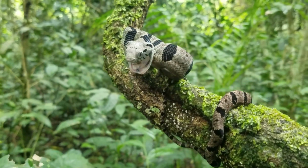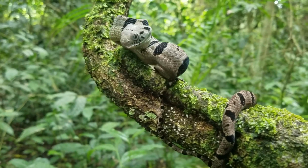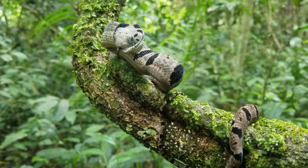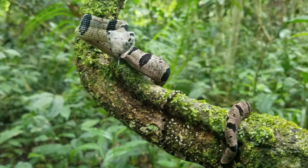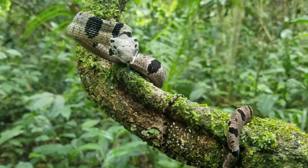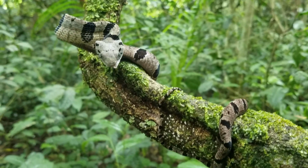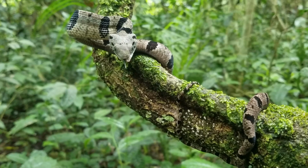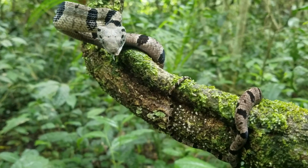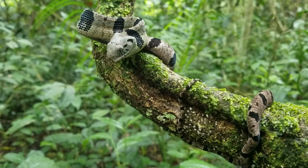Looks very threatening, very much makes his head look bigger. He puffs his body up. It's very cool. This is a young one. Our guide thinks maybe around a year old, but they can get quite large for a tree snake, maybe 5 to 6 feet long, and quite heavy bodied. A lot of tree snakes tend to be slender so they can climb in the trees, but these are quite a heavy bodied tree snake.